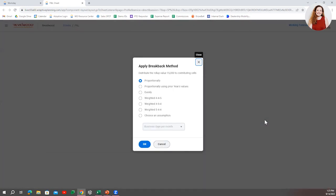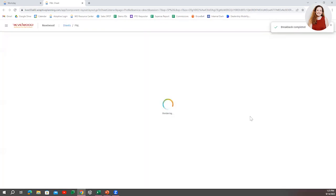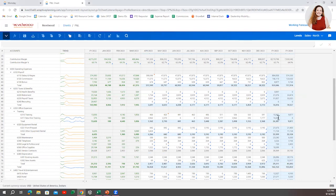We're going to hire a little bit less. I will have the option to break this back in a couple of different ways. These are all native out-of-the-box functionalities. And I can say, hey, break this back proportionally using prior year values. And you will see that just updated and went ahead and spread that number seasonally for me. So pretty easy to do. And I'll just do that one more time so everybody can see proportionally. Okay, there you go. So it happens pretty quickly.